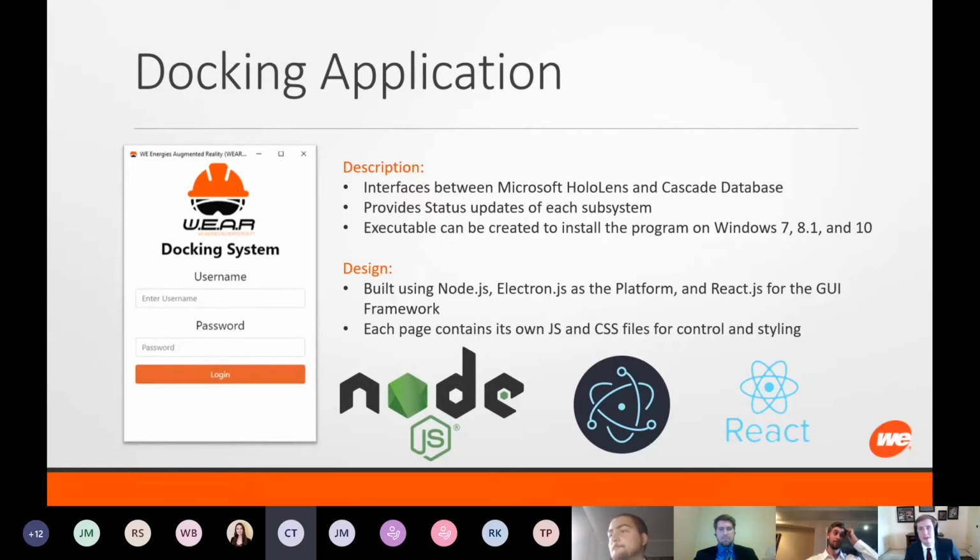All right, so the docking application was created to interface and be the middleman between the HoloLens and the Cascade database. It also provides status for the entire system, and this is the entry point for an inspector to see how the whole system is operating.